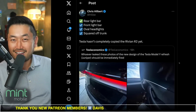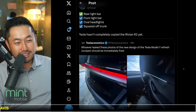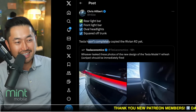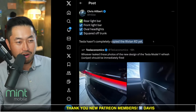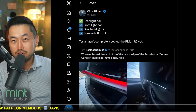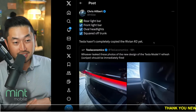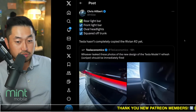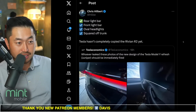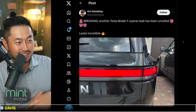A lot of the Rivian owners are starting to compare this style of the Model Y refresh to Rivian vehicles. Chris posted this: Tesla hasn't completely copied the Rivian R2 yet, because this is going to be a race, right? This is going to be a race to see which vehicle comes out first in 2025. Is it going to be the Rivian R2 or the Model Y refresh? Because those two vehicles are going to be compared against each other, as it looks like they're going to be about the same size. Shout out to Art for posting this funny post.